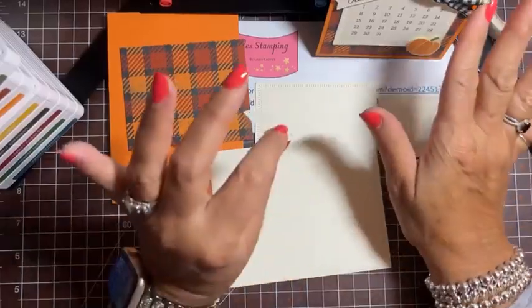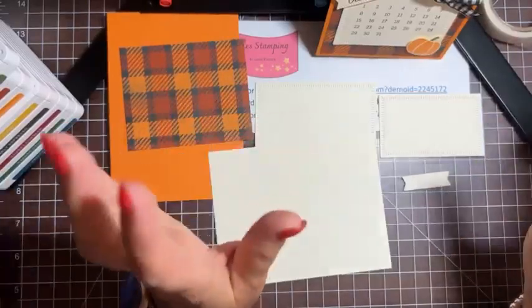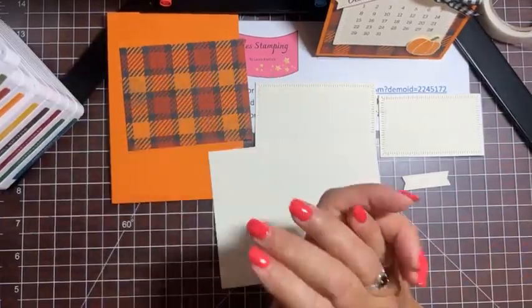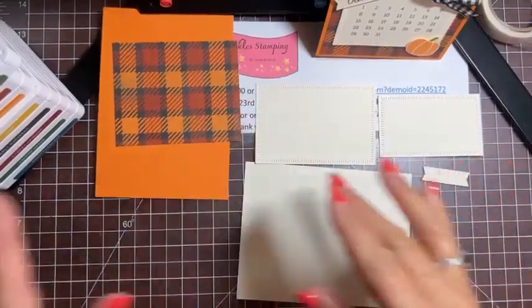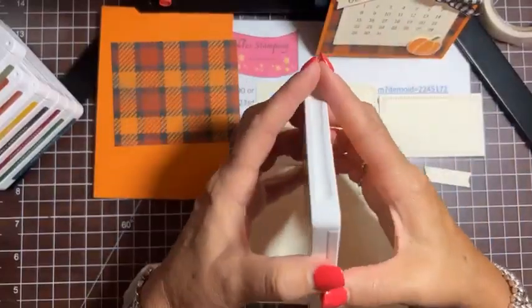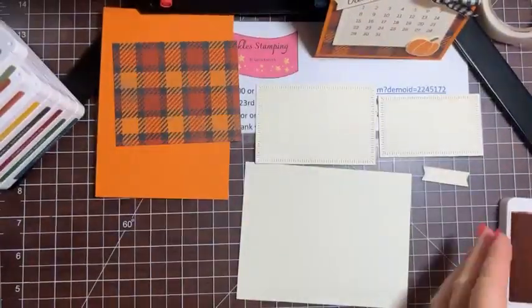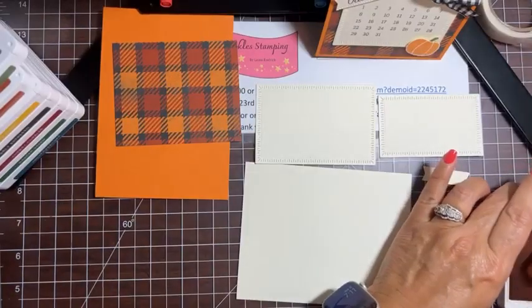This one is a lot of stamping. The other ones are just mostly assembly, right? And then we're going to stamp our October on that. So what do we want to start with? Let's start by doing our pumpkins, okay? So I'm using different colors. Pumpkin Pie, had to do Pumpkin Pie, of course, right? So let's get out, I'm going to do this big pumpkin in Pumpkin Pie.